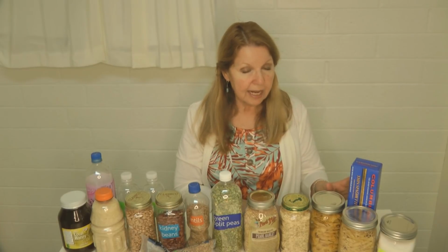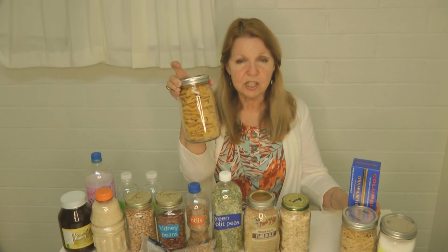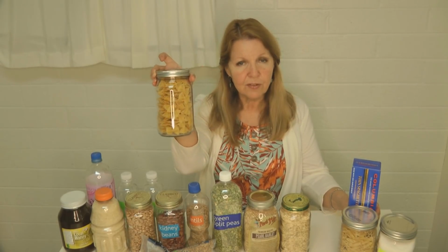Pasta lasts nearly forever, but not egg noodles because they have egg in them. But all of the different shapes of pasta, noodles, and macaroni are really nice. The different shapes can add interest and variety, but they take up so much more space if they're the cutesy shapes, because this is only a half of a box.